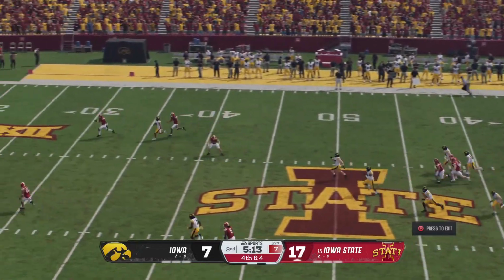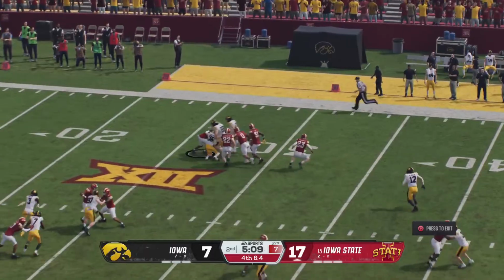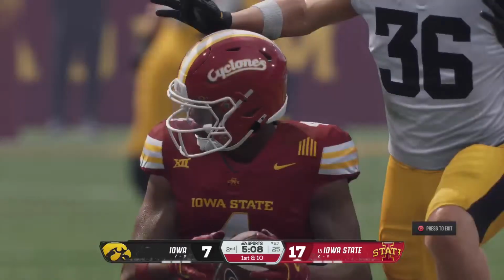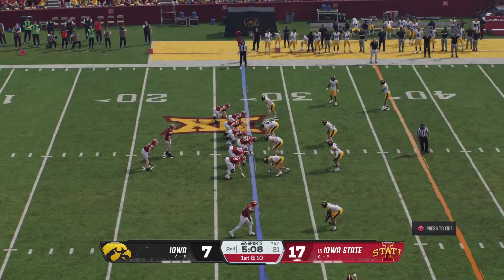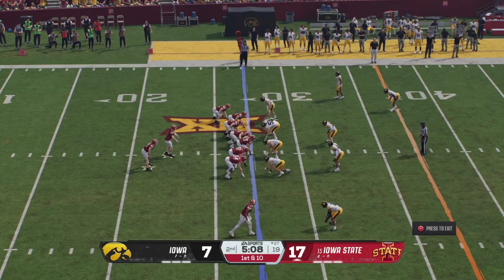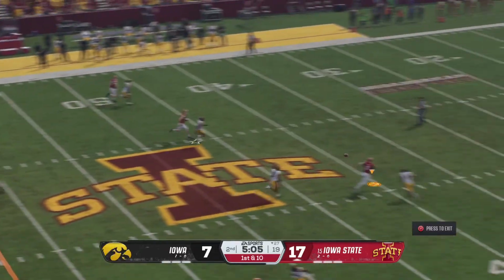Punt is on its way. Catches it cleanly at the 20. And they'll get him down after the return at the 27-yard line. Iowa State has the ball back. The Cyclones ready to go on offense. Here's another opportunity, Jesse, to stretch out this lead after punting last.